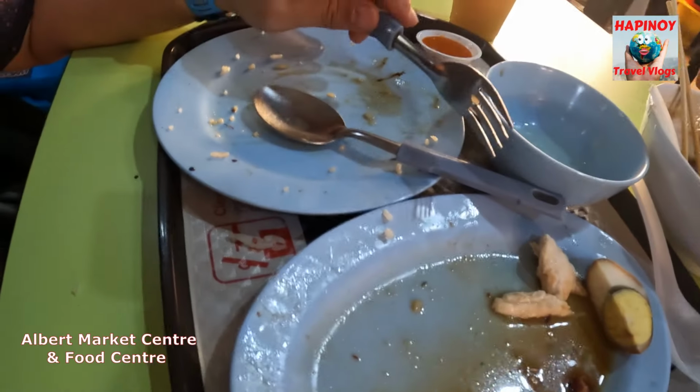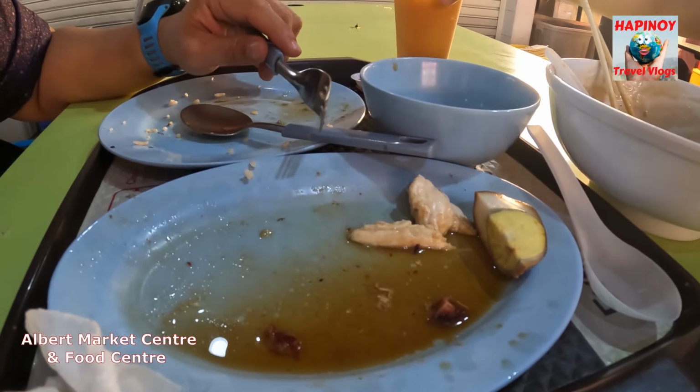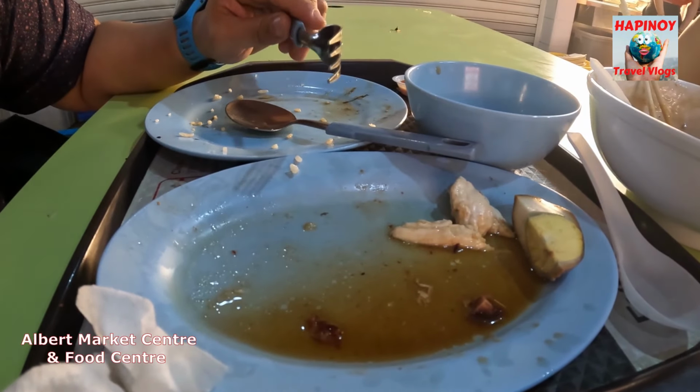As you can see, the plate is similar. The next time when you're here, try the many wonton noodles ko pala.